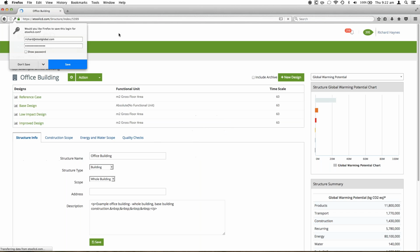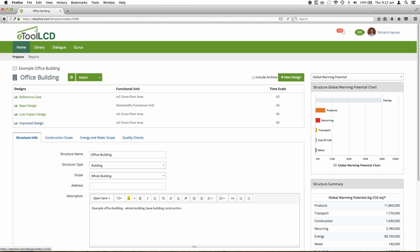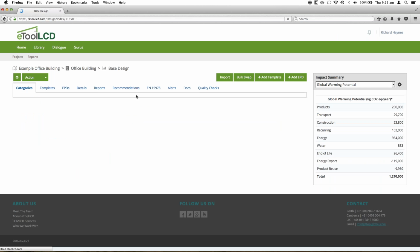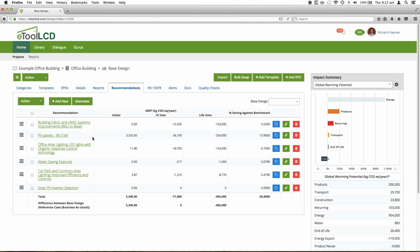Okay, so sorry about that. So I had my reference case, which is the one I originally went into, and I've cloned it and called it the improved design, but I've actually got one of these that I effectively created earlier. My original workflow was my reference case first, and then the base design, which is what the developer came to us with and said, this is what we're thinking of building. We've got some strategies we're already toying around with. If I navigate into that and go to the recommendations tab, you can see where I've recorded those strategies. So some building fabric, some solar PV, some LED lighting, etc.